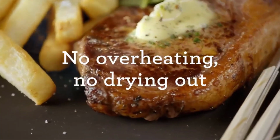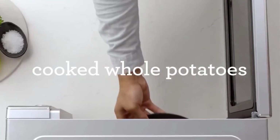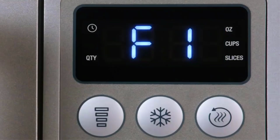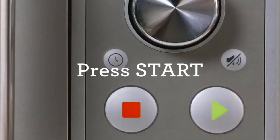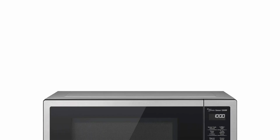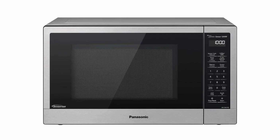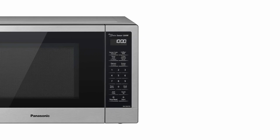It also has a genius sensor which measures the amount of steam that comes off of your food to determine how much longer it needs to cook. If you often heat up larger amounts of food, this is the best microwave for you, since it has a 13.5-inch turntable. The Panasonic NNSN67K also has inverter technology. Microwaves that don't have this technology use pulses of power to cook food, but this microwave uses a continuous stream of power.